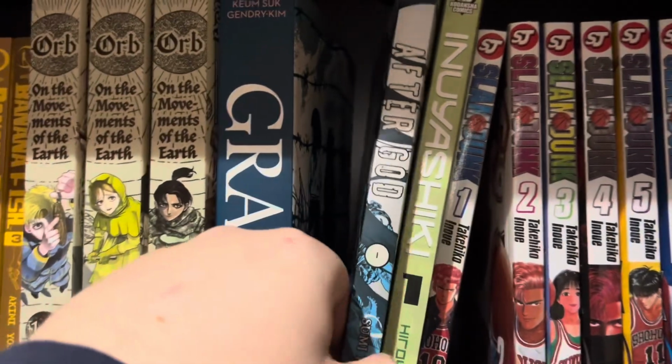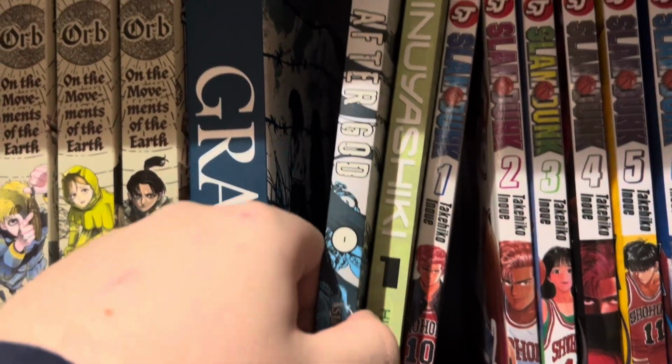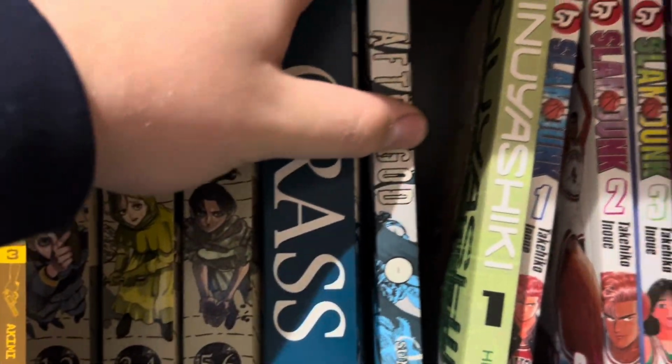Next, I got After God Volume 1. This just came out. Very, very good. Yeah, that's really all I have to say about it. I'm probably going to give more thoughts in my reading log.